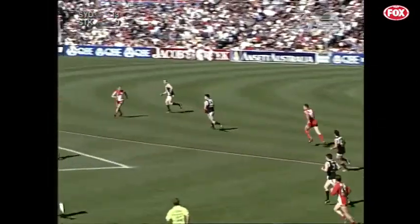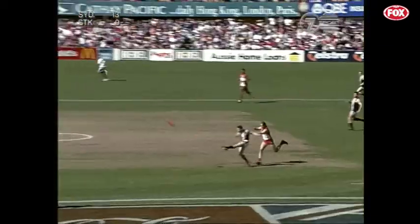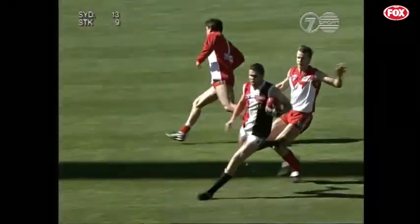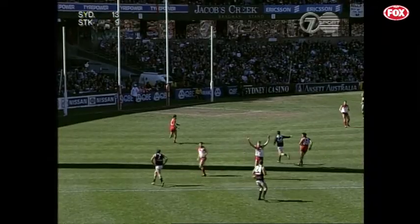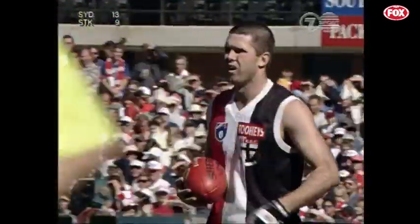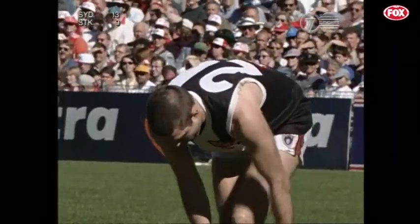Sirikoski, centre half back for the Saints. Beautiful hand pass to Brown on the cricket pitch area. Brown gets rid of the kick towards full forward. Heatley! Jason Heatley, who's the leading goal kicker for the Saints this year with 47, needs three today for his half century.